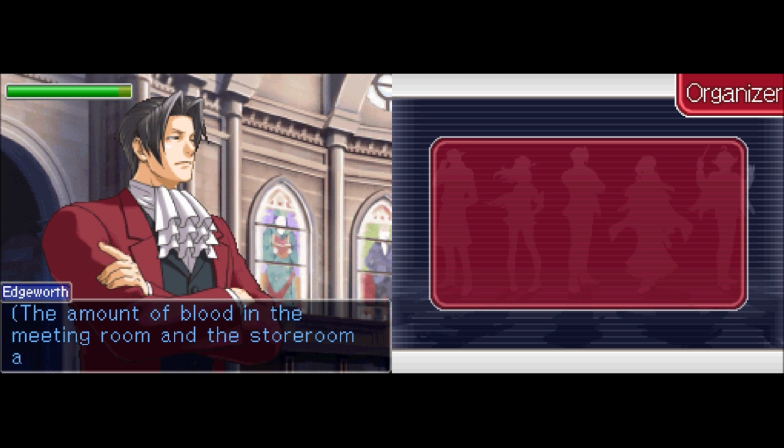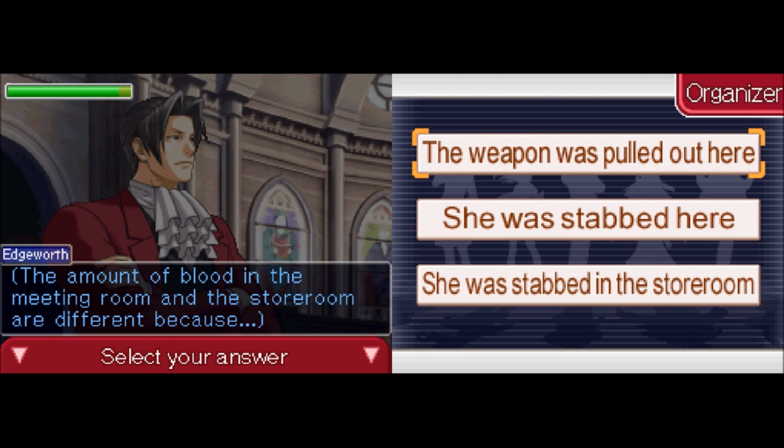The reason for the difference in the amount of blood in the meeting room and the storeroom is... Oh my gosh, I can't even read this right now.